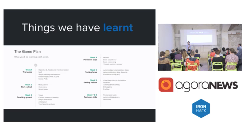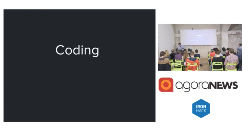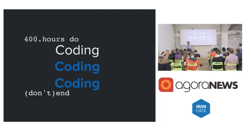The curriculum. So basically, over the first 6 weeks, it's more theory, mixed with exercises, very practical, as I said. And then over the last 2 weeks, that's when they do their projects. They're the ones that they're presenting right now. And how do we do it? It's basically coding, and a lot of coding. So very, very practical.